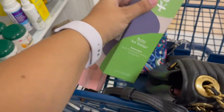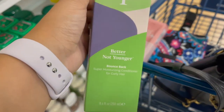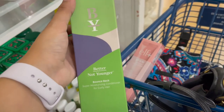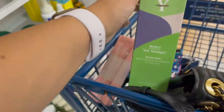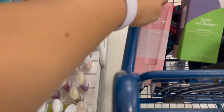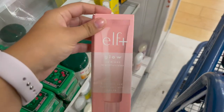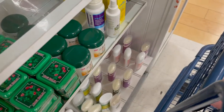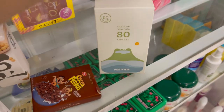$4.29. So I found this. This is Better Not Younger Bounce Back Super Moisturizing Conditioner for Girly Hair. I looked it up on Ulta and it's supposed to be like $35. And then I have found this e.l.f. Glow Radiant Moisturizer. Has to be a 15. I don't know what this is. It's an ampoule.